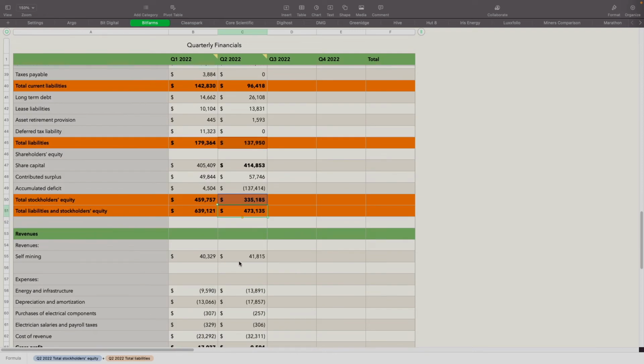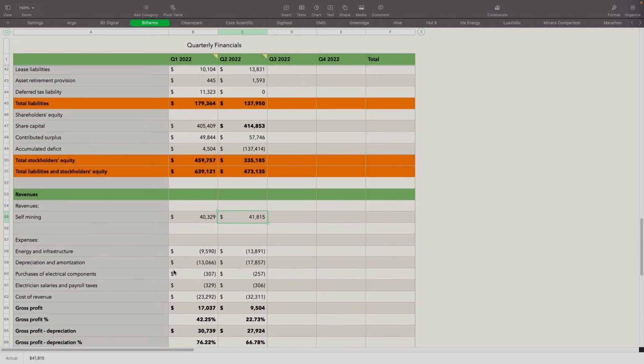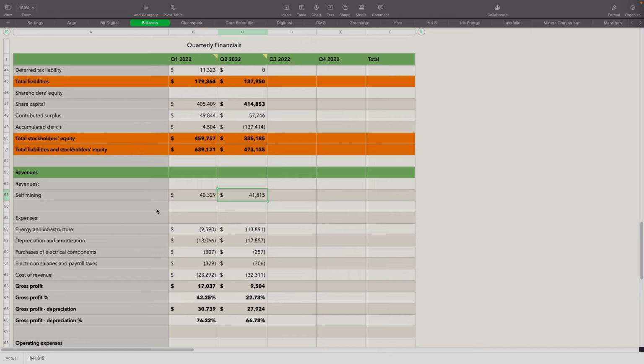Revenue, so self-mining 40.329 million in Q1, 41.815 in this quarter, which is really good. They actually did better in this quarter than they did in Q1 with prices of Bitcoin going down. So that's fantastic that they were actually able to pull that off. And energy infrastructure. So they were 9.59 million for Q1. Big jump here as well to 13.891 in this period. So that's obviously going to impact their profits.